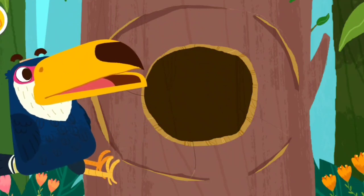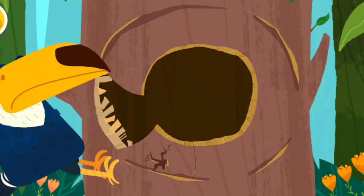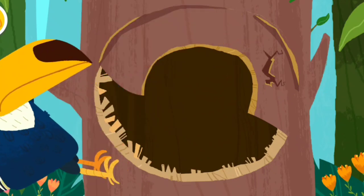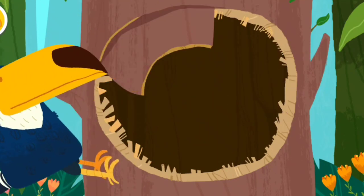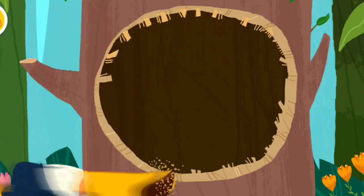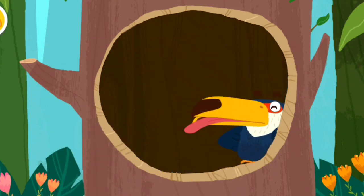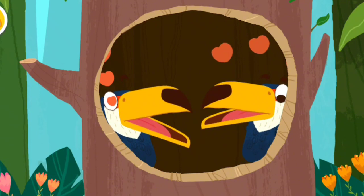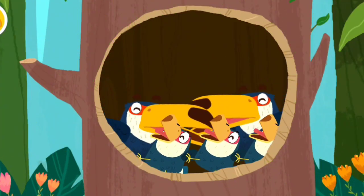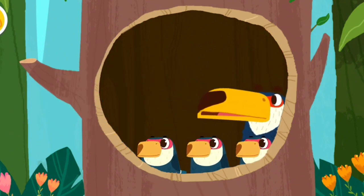This opening is a bit small. Enlarge it so that the toucan can live in it. New house. The baby toucans are hatched. Daddy toucan is going out to look for food.